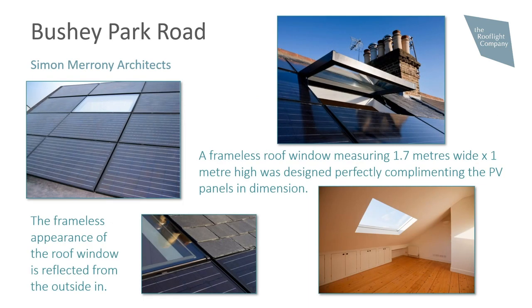This project focused on the refurbishment of a semi-detached property in the London borough of Richmond. Simon Merony wanted to create a roof featuring photovoltaic panels to provide renewable energy to the home alongside a roof light to fill the attic space below with natural light and ventilation.